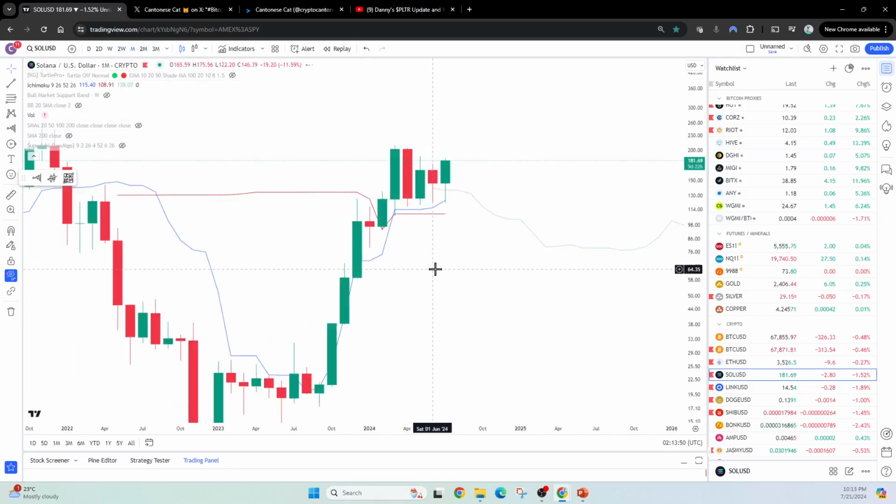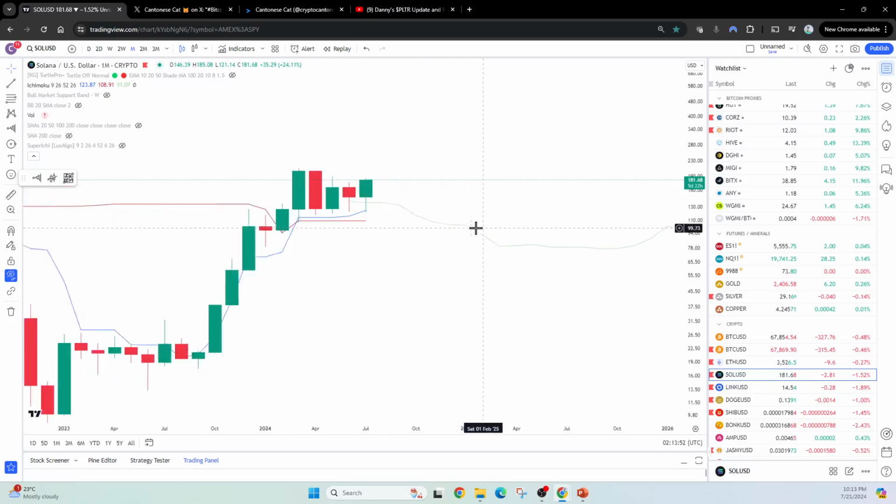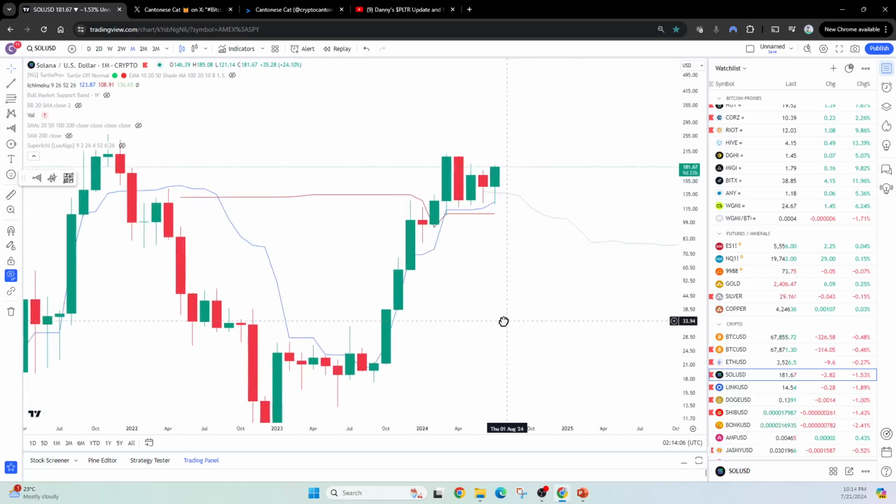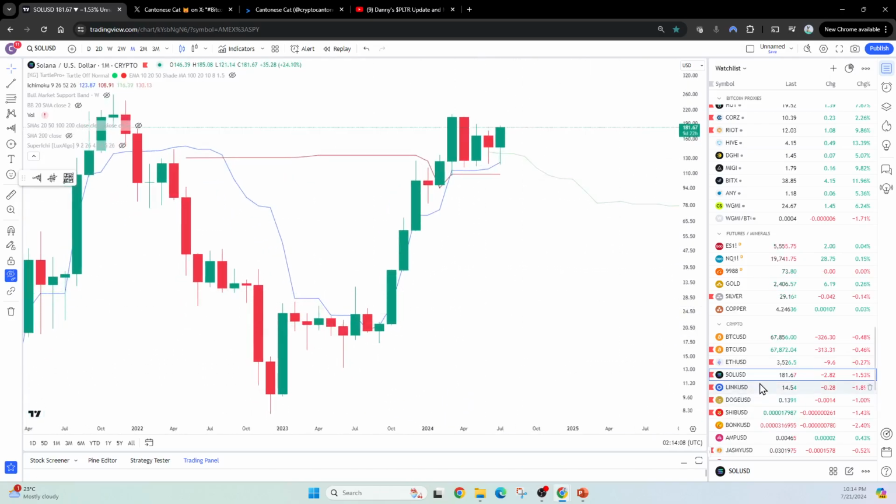The monthly chart for Solana also looks excellent. We have July candle not closed yet, but so far we have a bullish engulfing candle from June. And the Tenkan is rising, and we're above the beginning of this monthly Ichimoku cloud over here. So everything is pointing towards a pretty good direction for Solana.